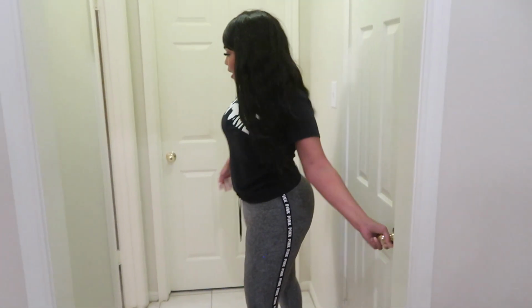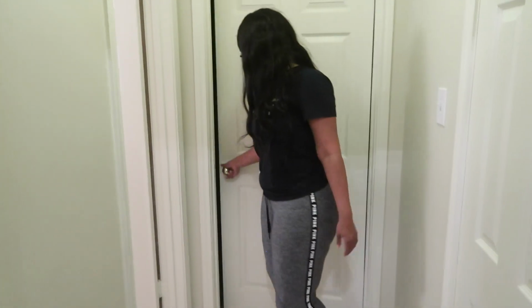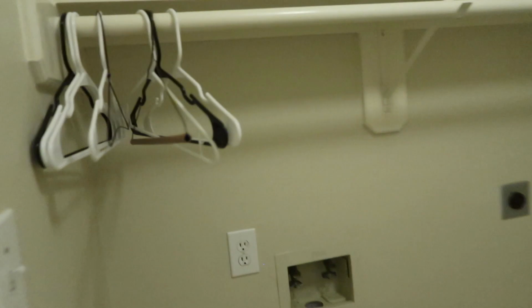Then to the right, we have this little nook. We have just a coat closet, probably maybe store some luggage in there. My kids can put their tennis shoes in there, our jackets, umbrellas. Then, this is the laundry room.